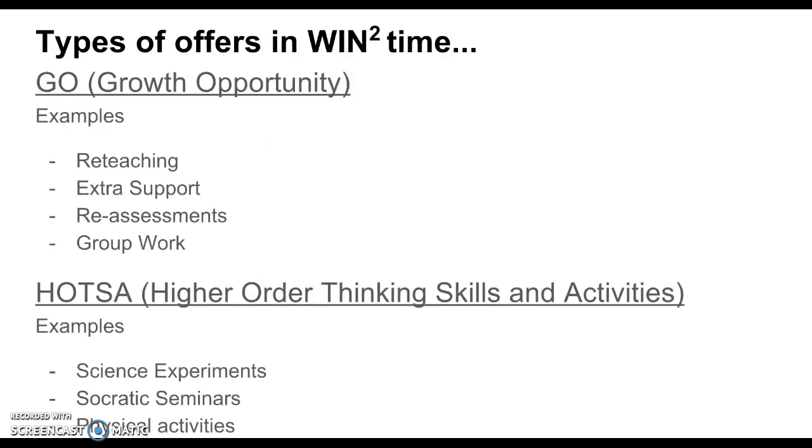So the types of offerings that will exist this year we're going to call GO opportunities, or growth opportunities, and HOTSAs, or higher order thinking skills and activities. So the GO opportunities, some examples, that might be a reteaching if you need extra support from a teacher. You might take that time to do a reassessment, or it might be just an opportunity to get together with a group and do some work for a certain teacher. But teachers will schedule those and provide them, and then you can sign yourself up for that class.